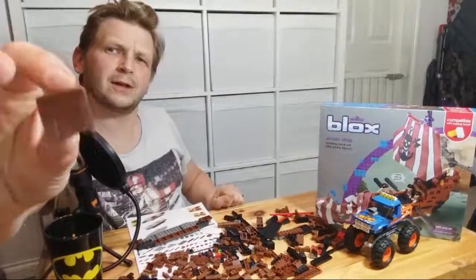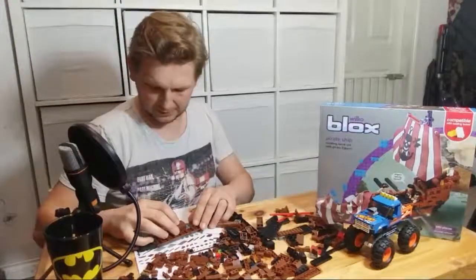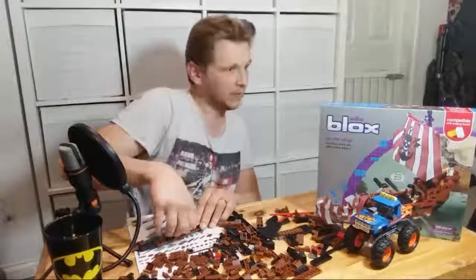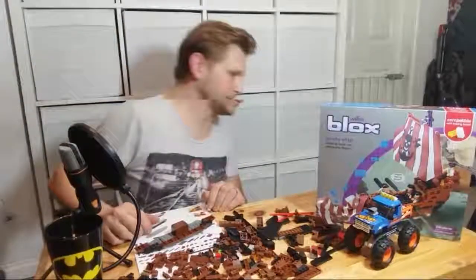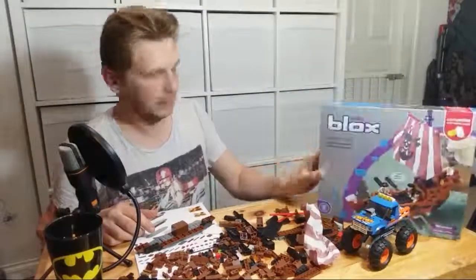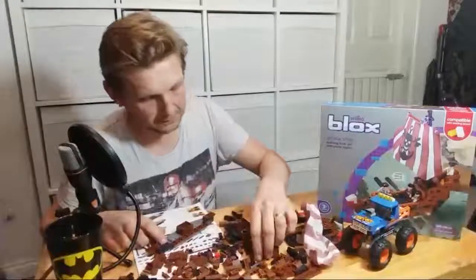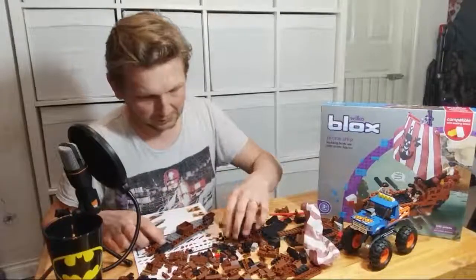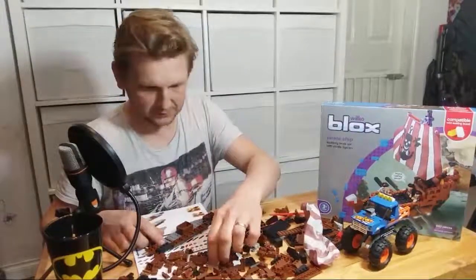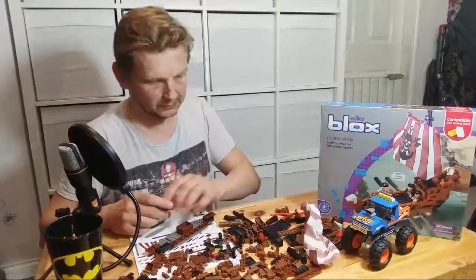Your own creation. Sweet. So, oh yeah, this set was actually only £10, which I think is pretty good going, for 340 bricks. And I didn't even see how many minifigs there were. Was that 5 minifigs? So that's pretty good value, I think. Oh, we've got some gold pieces to go in the treasure chest. Studs, just random small pieces. Yeah, we'll find those later.